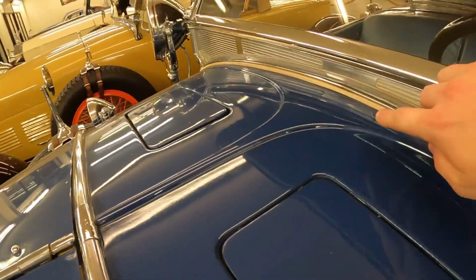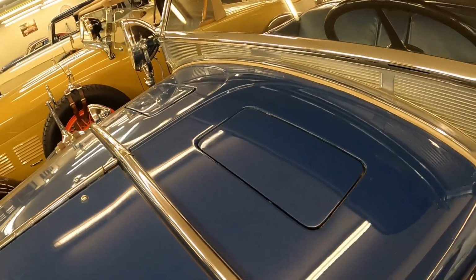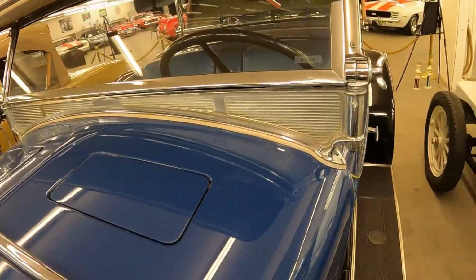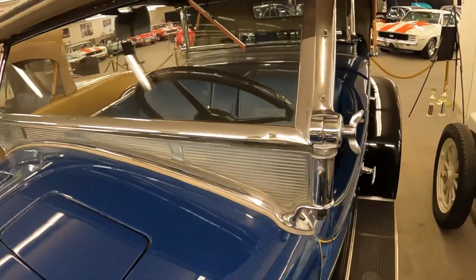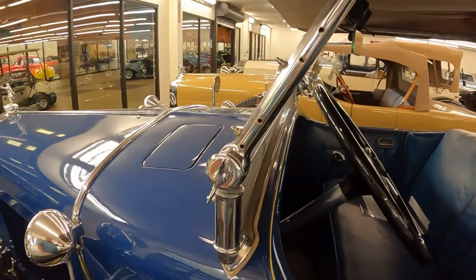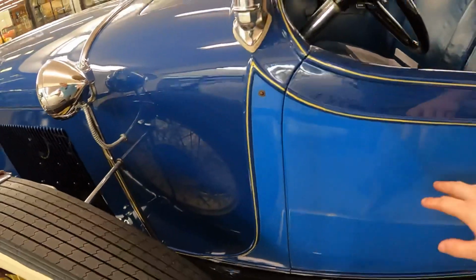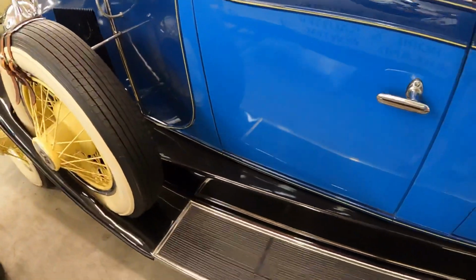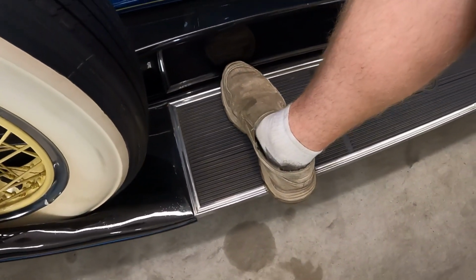Look at how this comes up. This thing has two dual cowls for driver and passenger. Look at all the textures going on with the windshield. Also notice how the windshield is angled back. I love the two-tone colors here. The darker blue and the lighter blue with the black contrast. The running boards are pretty wide. Here's my foot for reference. I wear a size 12 shoe. And this one doesn't look like it tapers. It looks like it's about the same size.